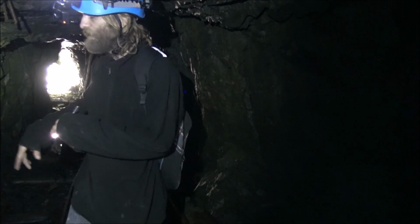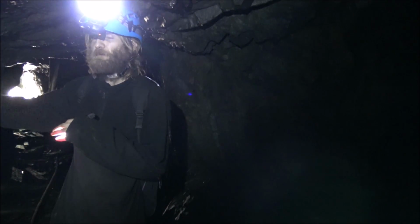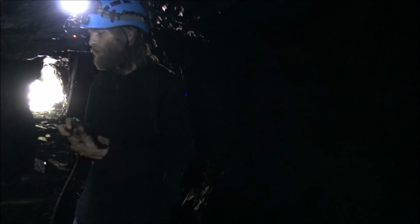Because down there, there's going to be like a main tunnel that goes to the main shaft. Oh, okay. So they dump it all down, and they just load it up, bring it to the bottom of the shaft, and then haul it up. Okay. That's what it's all about. All right, that makes sense.